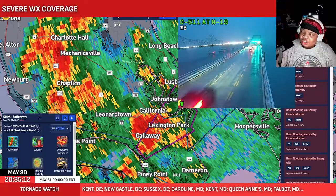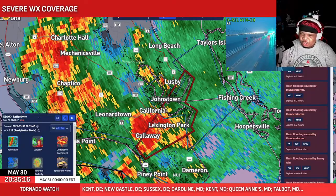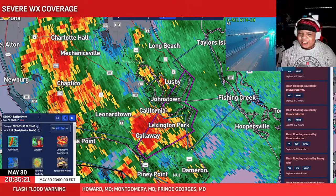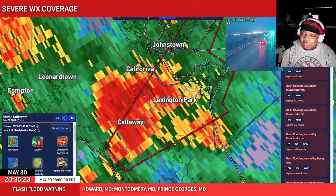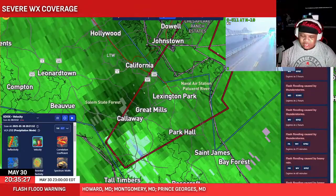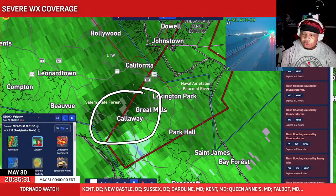Literally, just as I clicked the streaming off, we had a new tornado warning issued for portions of St. Mary's County. How about that for timing? This is including Lexington Park and Callaway and Great Mills. So this is a part two to this coverage right now that we have. This is right near the Salem State Forest, right near Callaway.